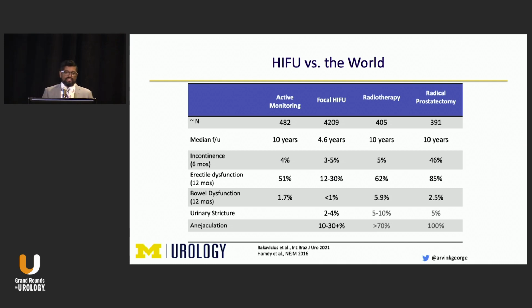So if we look at incontinence at 6 months, this is defined as using essentially any pads. This is pad-free continence, and with HIFU, radiation, and active surveillance, that's really quite low. In fact, in my experience, incontinence with HIFU or any focal therapy has been even lower than that. With radical prostatectomy, it's 46%. How many prostatectomists in the room tell their patients that 50% of them are going to be wearing a pad at 6 months? I didn't think I'd get anybody.